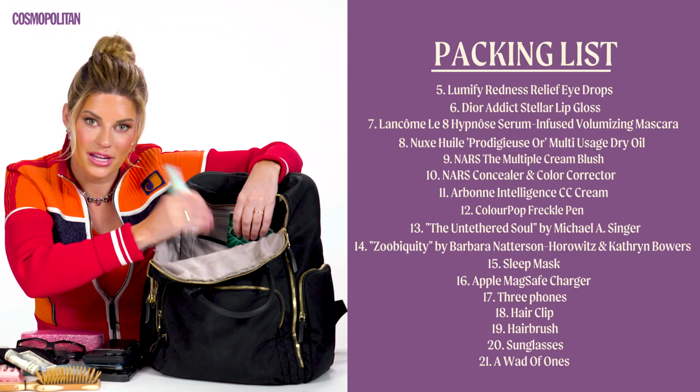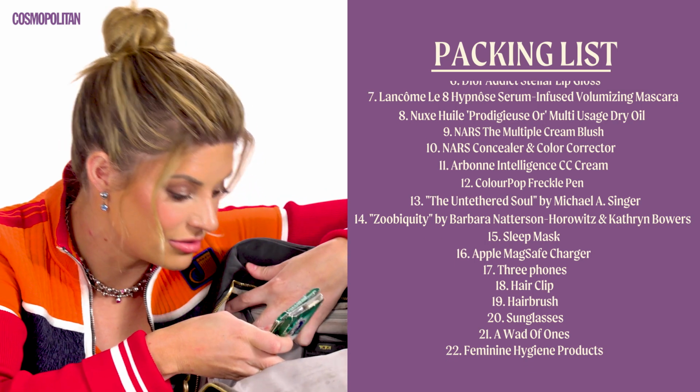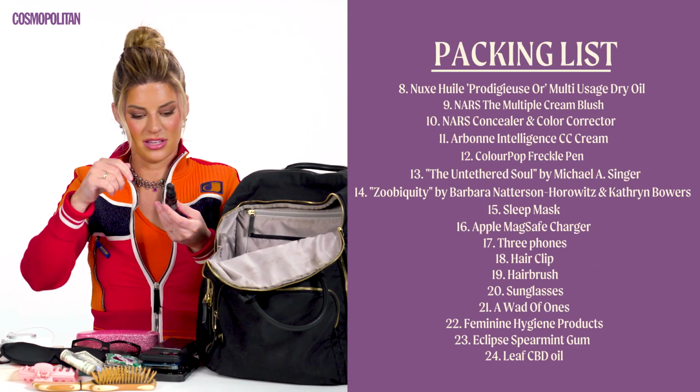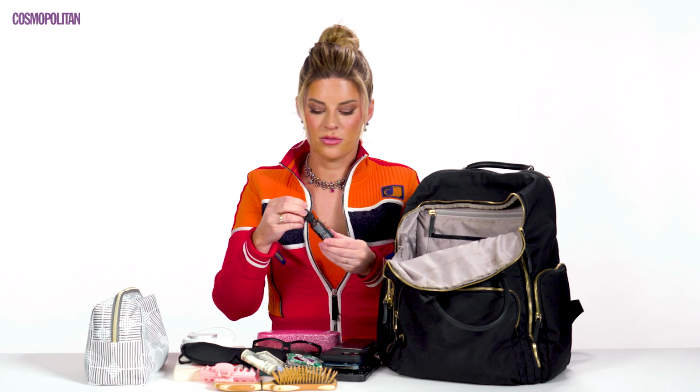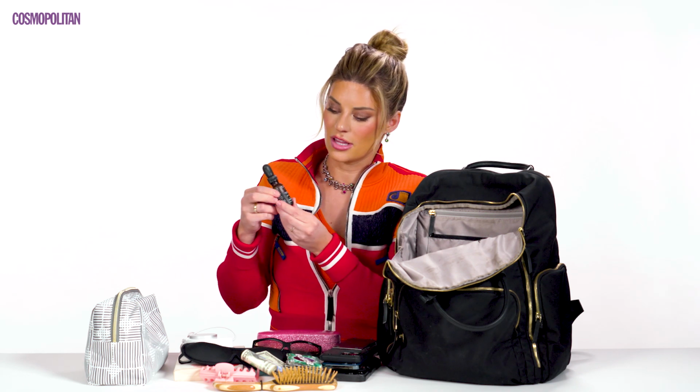Lots of feminine hygiene products. I just have a bunch of gum. I hate morning breath. And if you're taking flights and going to sleep, I always love popping some gum after I land. So I just feel fresh. This is some CBD oil. I had knee surgery when I was younger, so sometimes when I fly, it gets a little swollen. So I like putting this on and just rubbing the knee out.